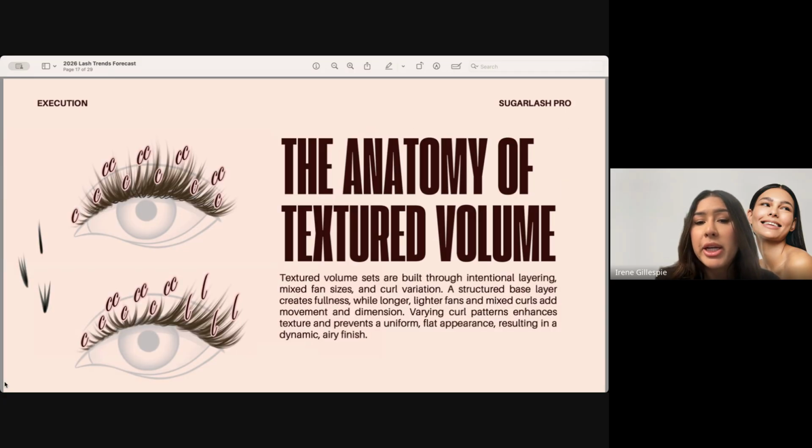The anatomy of textured volume. Textured volume sets are built through intentional layering, mixed fan sizes, and curl variation. A structured base layer helps to create fullness, while longer, lighter fans and mixed curls add movement and dimension. Varying curl patterns enhances texture and prevents a uniform flat appearance, resulting in a dynamic, airy finish.